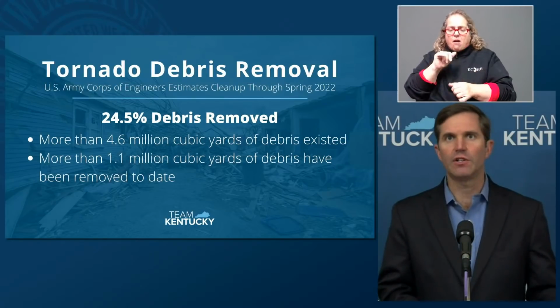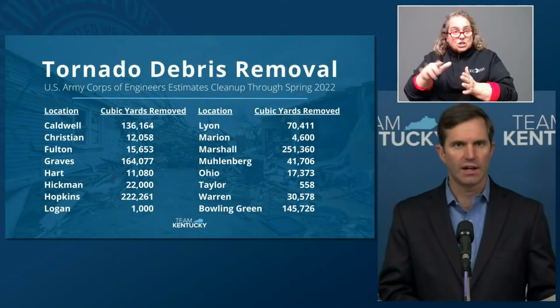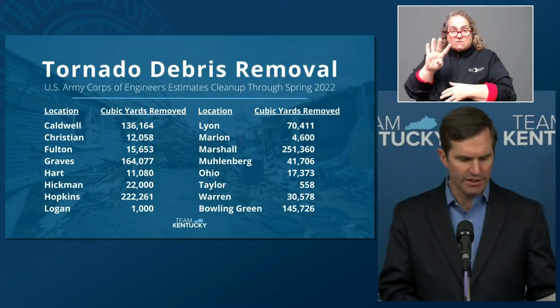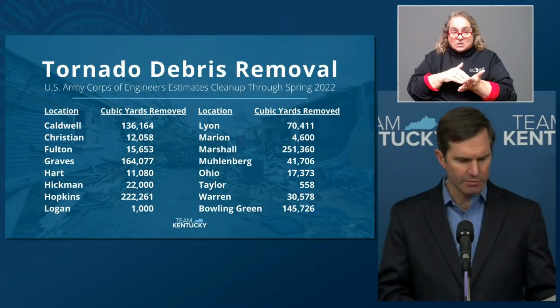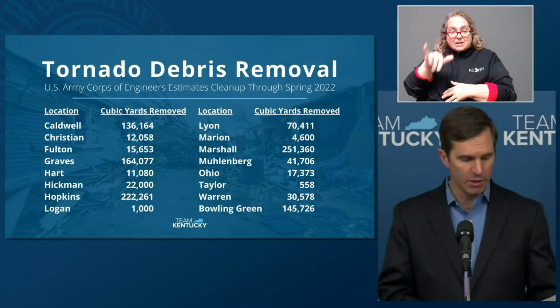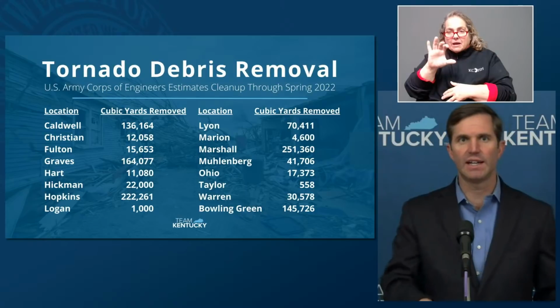When we look at different totals and what's removed, I think we have just a few examples for you today. For instance, Caldwell County estimates 275,000 cubic yards of debris, 136,164 removed. Christian County, about 30,000 estimated cubic yards, about 12,058 removed. Fulton County, it's about half, but look at Graves, 2 million cubic yards of debris. That's going to take significant time.